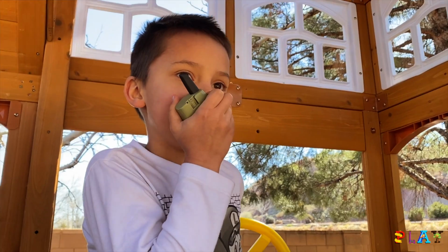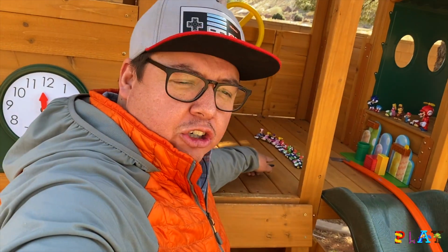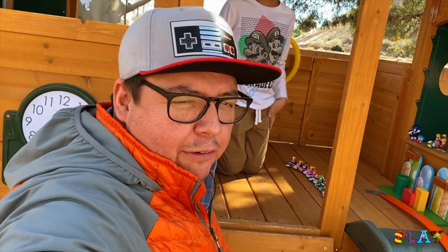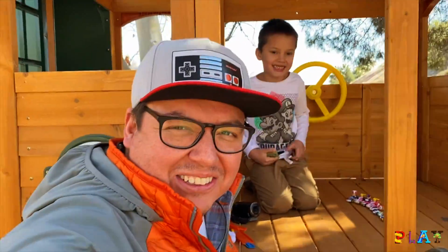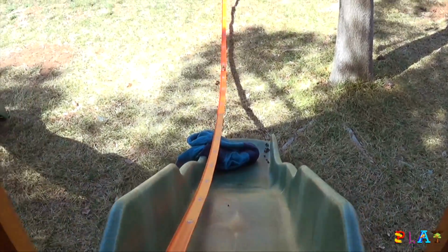Let's do this. Let's ride some cars. Little dude is gonna send these down the track. I'll be down there with the other camera, seeing where they land, and we'll see which one goes the farthest. And you've got a special treat halfway down the track, right, little dude? Yep. Booster. I'm gonna go turn on the booster right now. We got a little technical difficulty down here. Let's see what's happening.